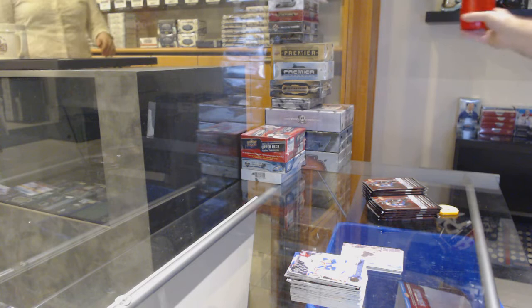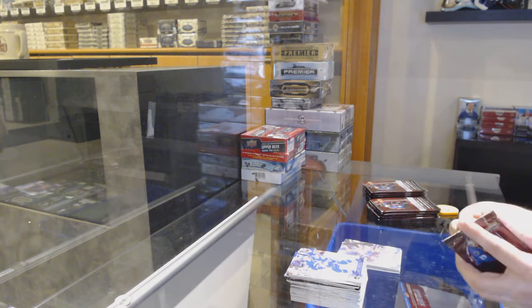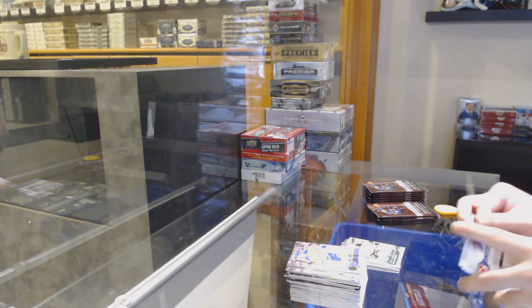Canvas for the Habs of Galchenyuk. Bodker Retro for the Sharks. No glitching so far. That's good. Brandon Montour for the Anaheim Ducks. If you guys can keep me updated on that, just to make sure if there's any differences you guys know, let me know. Kevin LeBlanc for the Sharks.